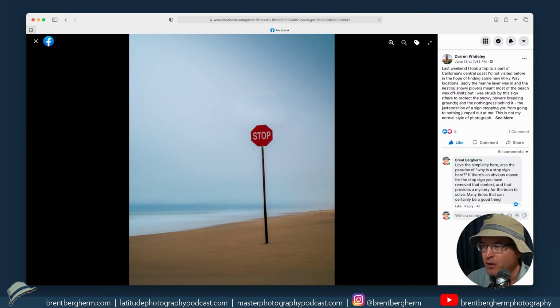They're there to protect the snowy plovers' breeding grounds and the nothingness behind it. That's what I was struck by too. If you can read my little commentary there that I put on this image, the simplicity here, also the paradox of why is this stop sign here? People who don't know just see this and they're struck, like, what? This is odd. We have this beach, we can tell it's a beach. We have the water coming in, super soft fog. Like I said, the marine layer is just there. But then the stop sign, it's like, what's that about?